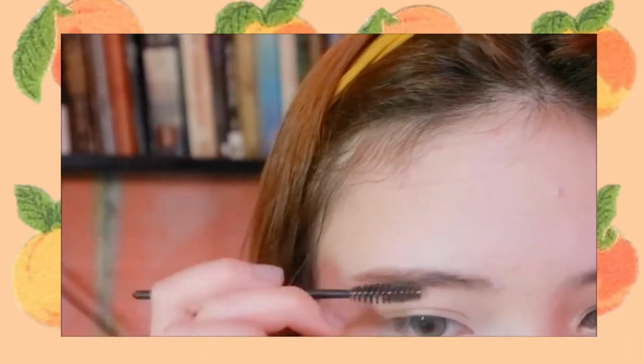Okay guys, so first step is to apply your favorite moisturizer, and I already did off camera. And after that, I'm just gonna go in and apply my favorite foundation at the moment, and then draw my eyebrows the usual way.